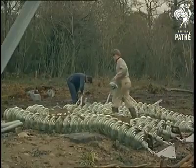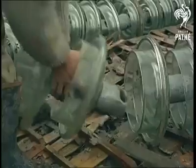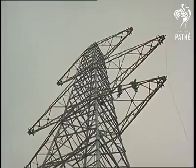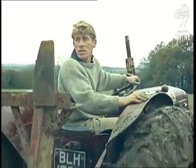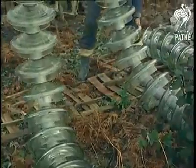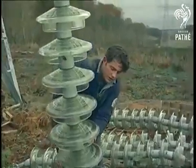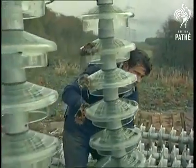But when the decisions have been made and the best course plotted, the steel giants stride 5 to the mile across the fields, and the huge dish insulators can be slotted into place. It's a long haul, and this is all weather work, seriously hampered by mud and rain. But on average, the pylon men complete 2.5 miles of their route every week.